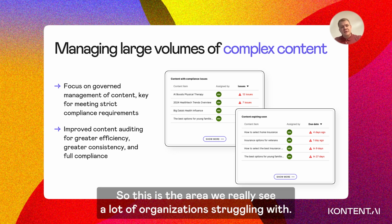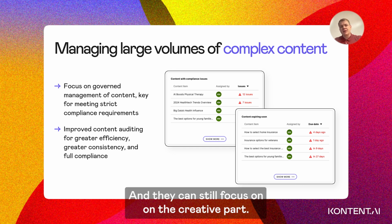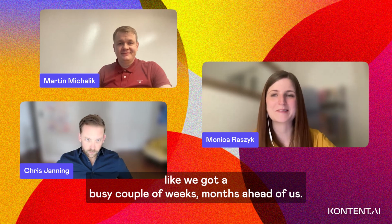So this is the area we really see a lot of organizations struggling with, and this is where we want to help them. Again, in a fashion where we take care of the chores and they can still focus on the creative part. So we really want to target their attention to what really needs their attention. Mm-hmm. Sounds like we've got a busy couple of weeks, months ahead of us.